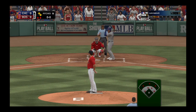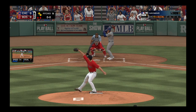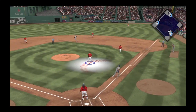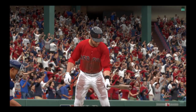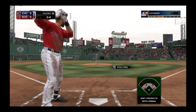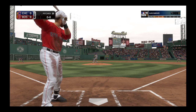Here's the young catcher, Wilson Contreras. In prior matchups against Drew Pomeranz, he's a .333 hitter. There's a swing and a high pop-up. And the two-out threat will not come to pass. Striding forward now is the DH, J.D. Martinez. He'll look to get something going here in this scoreless ball game.